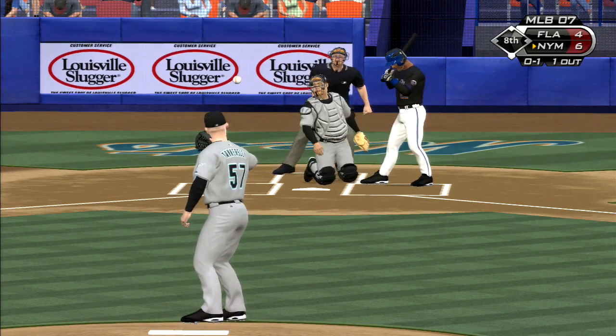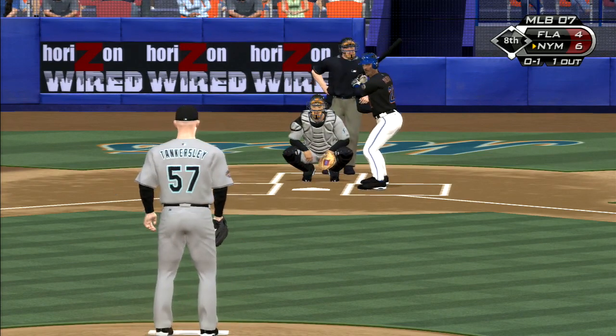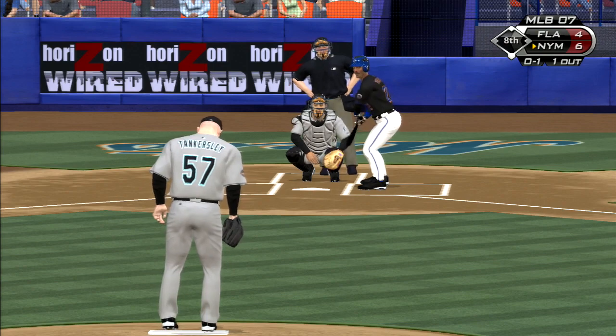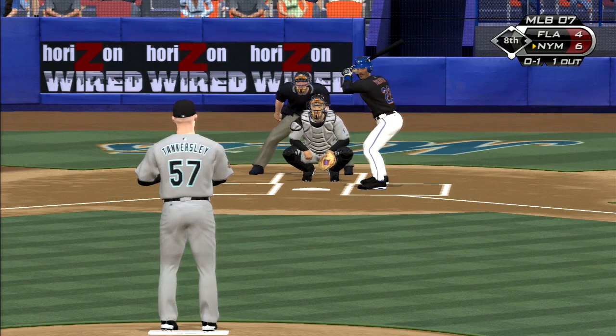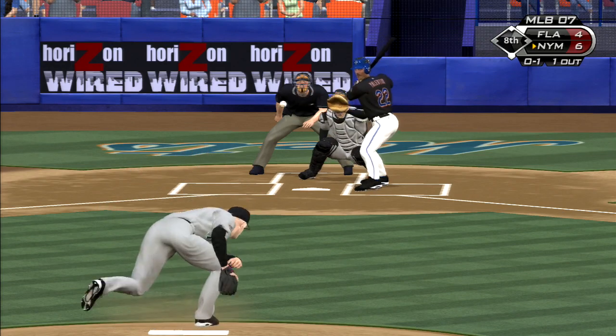Off a pitch here that he probably shouldn't have. 0-1. Piece of advice here: if you want to stick around in the bigs, keep that first pitch out of the middle of the plate. The pitch. Ball 1.